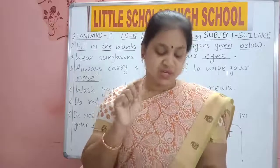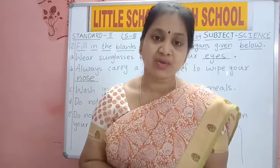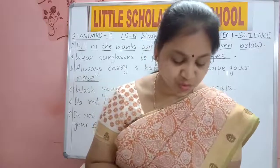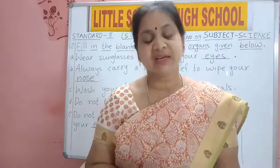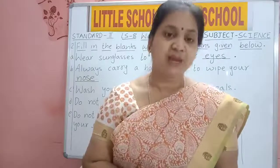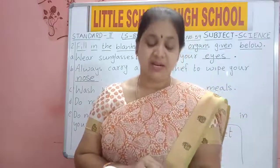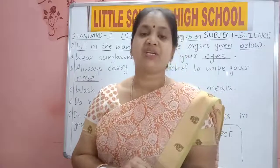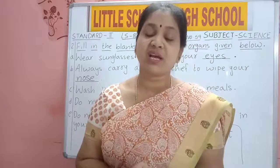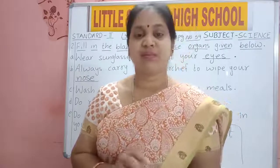Keep your fingers in your textbook. We should also keep our school clean. Throw waste paper and pencil shaving in a dustbin. Pencil shaving means after sharpening the pencil, whatever dust is there, that dust you should throw in the dustbin. You should not sharpen the dustbin. In a dustbin, yes.